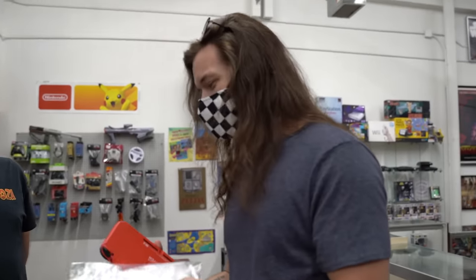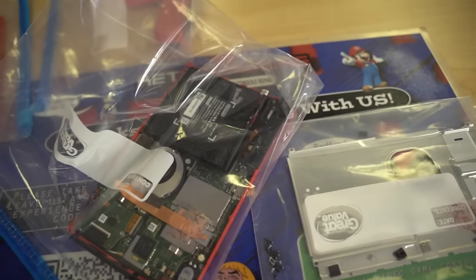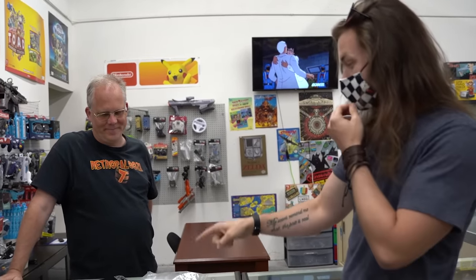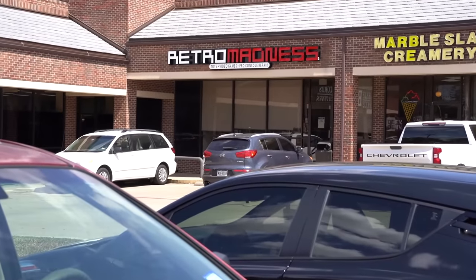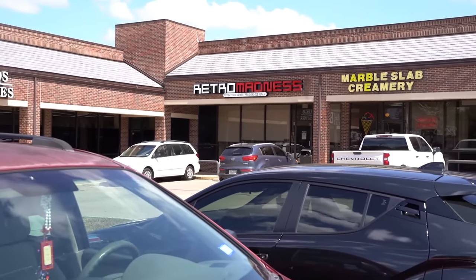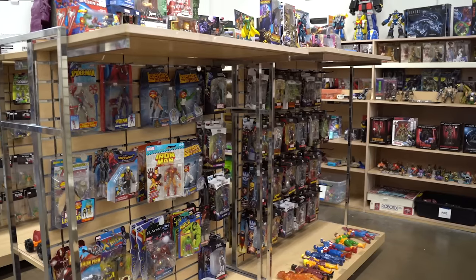I honestly can't believe he managed to fix it. Most people told me that Switch was done. Even he was doubtful when I brought it in. So I would be very remiss to not give them a huge shout out and thank you for fixing it. The store's name is Retro Madness. I go to the one on Hewland Street here in Fort Worth. It's actually a huge store that has a ton of collectibles, video games.